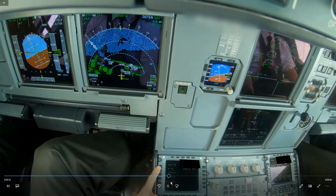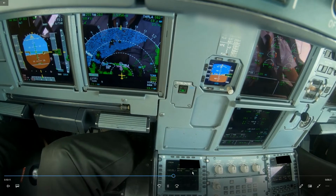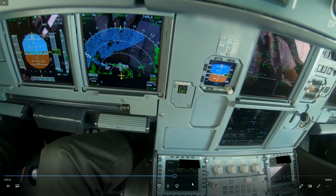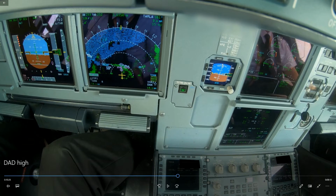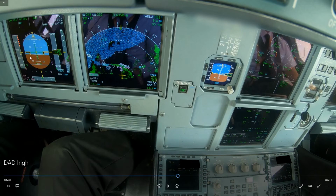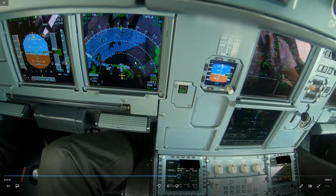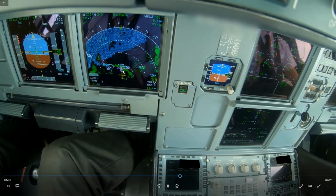Okay, so let me just backtrack a little bit. The other thing the FO did: he asked for flap 1, presumably to get rid of the VLS. That's fine. But if you do that, you should select the speed. If you slow down to S speed, you get even higher on profile, and you don't want that. So it's fine to select flap 1 to get rid of VLS, or you can use the speed brake, but you have to select the speed here. And that's not done at the moment. Of course, at some point you have to start to slow down also, but there's still 10 miles to go to the localizer, so no need.